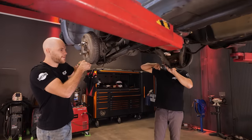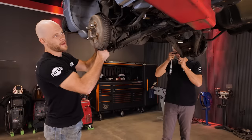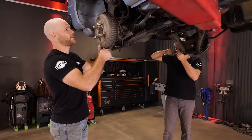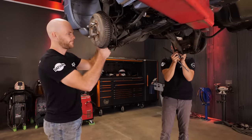All right, so now we're on the bottom. Pretty simple down here too. We just gotta get the e-brake cables disconnected, get the sway bar disconnected from the body itself, and then there are 10 bolts holding the subframe in. So we'll kind of get those loose, bring the car down a little bit, get something to roll out the subframe on, and that'll be it.